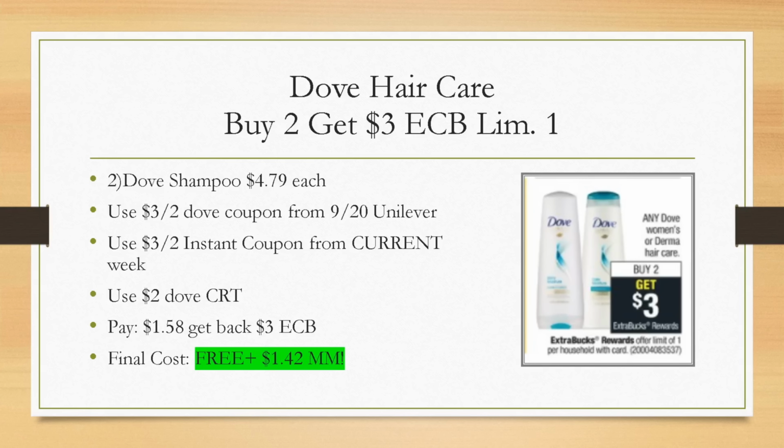So when it says a limit of 1, that just means you can do it 1 time for this week per card, so per ExtraCare card. So if you have an ExtraCare card and your husband has a separate one or your mom has a separate one, you can do it once and your mom can do it once. So that's how that works.